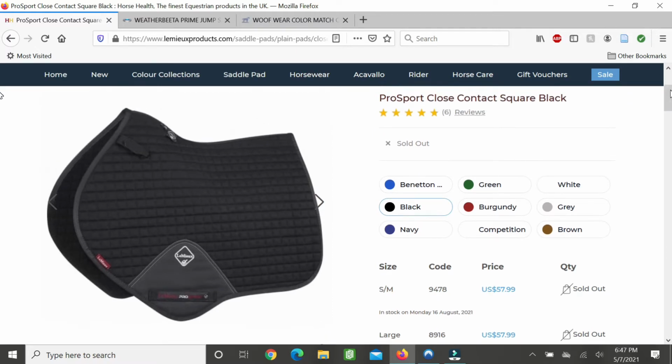So now we'll go ahead and look at the saddle pads one by one and talk about them. All right, let's go over what I think about each saddle pad and break down the order in which I like them. And then you guys can let me know what contoured saddle pads are your favorite down in the comments, and we'll wrap up the video for today.